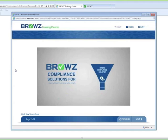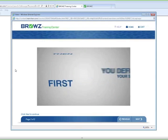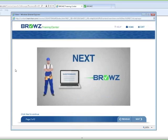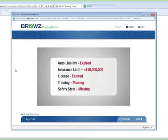BROWZ partners with you to identify and manage the compliance of your high, medium, and low-risk contractors while benchmarking against industry best practices. First, you define your supply chain requirements. Then, we customize our solutions and back-office support to manage your compliance objectives. Next, contractors complete online questionnaires and submit the predefined data you've requested. As an independent third party, BROWZ enters, validates, and scores compliance data while generating icons to indicate which contractors currently meet your standards. After initial qualification, BROWZ continually monitors changing data points and proactively reports expiring documents and data to you and your contractors.